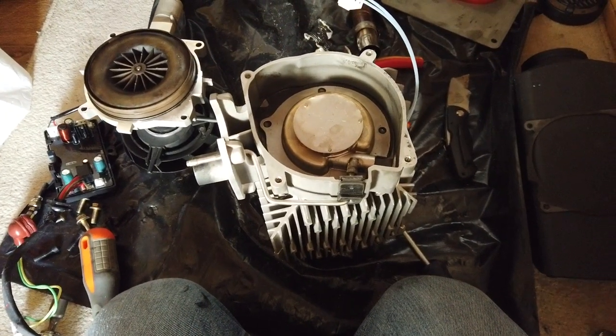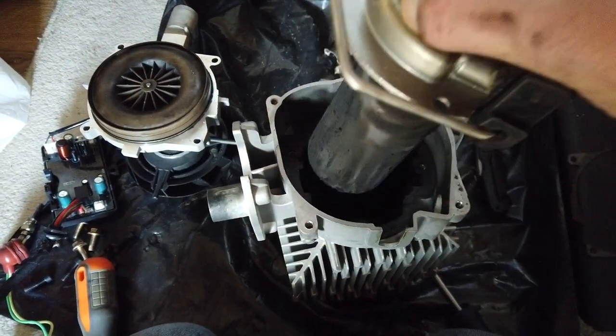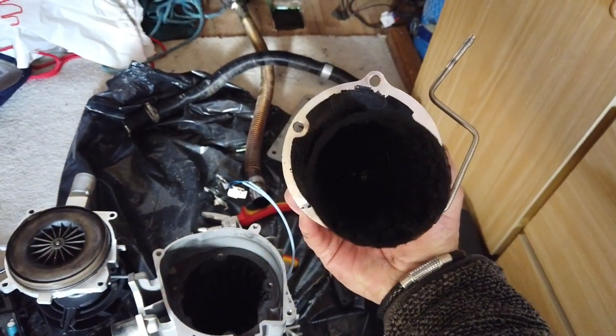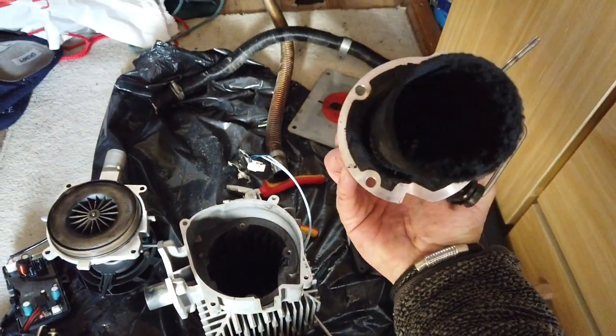Right, we've got it all stripped down. Are you ready for the reveal? Yuck. And that's why Luke's heater does not work. It all needs cleaning out.